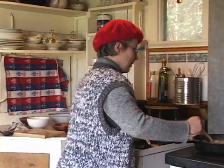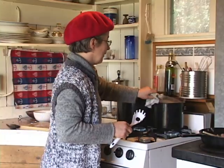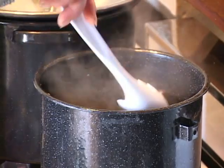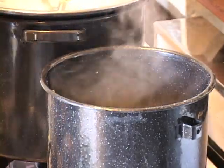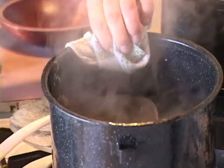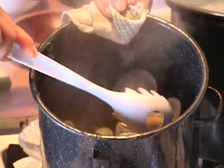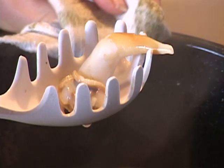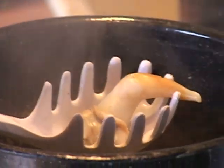Okay, so we have this happening here, and we're going to check to see if the clams are ready. And we have to be very careful. And they are ready. So this is a beautiful, beautiful picture. So you can see here, this is a cockle. Cockles, their meats are a lot bigger than the other shellfish.